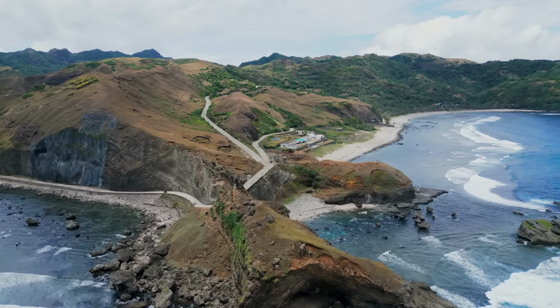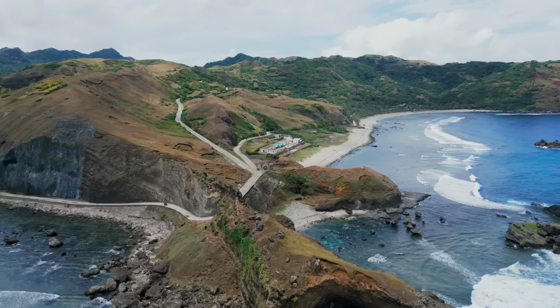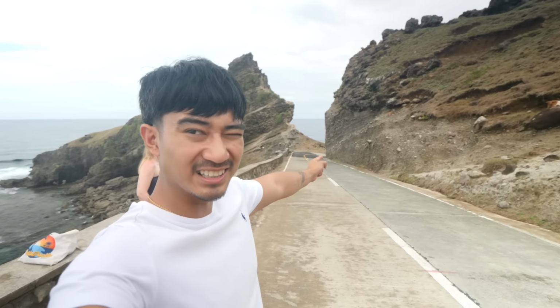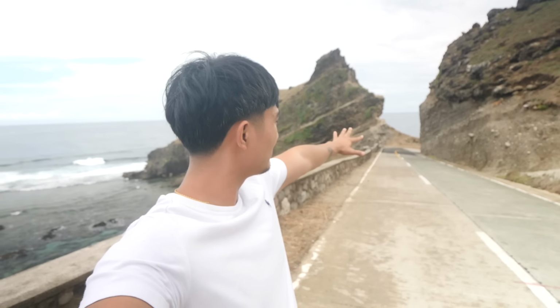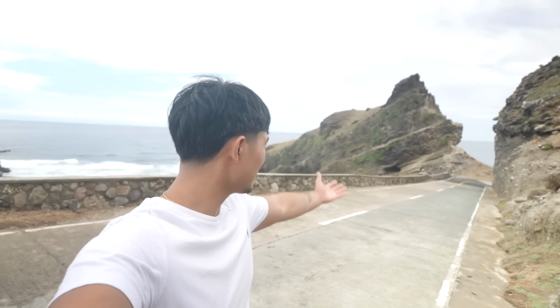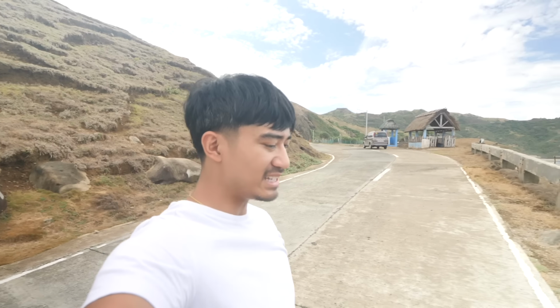We have now arrived at Alapad Rock Formation, as well as Madangay Hills viewpoint. And it looks stunning. Just look at this, guys. Right behind me here is Alapad Rock Formation, and cars literally go through these two rocks, and it's all natural, guys. It's not man-made, and it's got the famous sign, which is blow your horn, and it got famous because of a teleserye that was made here in Batanes. But look at the formation, guys. Wow. And then we're literally surrounded by mountains, and on the other side here is the viewpoint. Just look at that.